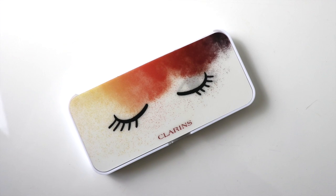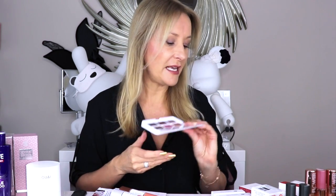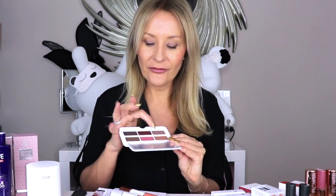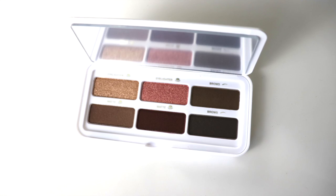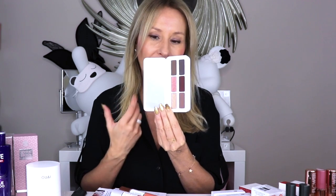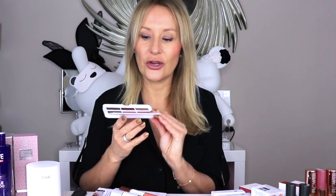Clarence are doing the most interesting packaging and formulations. Their makeup is just really getting its act together. This is the Ready in a Flash eye palette, and I love that they're relatively small, in super fashionable colours, obviously browns, the bricks, the golds. Relatively small because fashions come and go in eyeshadows, and why would you want something that's going to last for ages? This is just going to take you through a year of wearing those colours and then you're going to move on. But how clever is that?